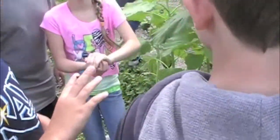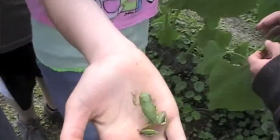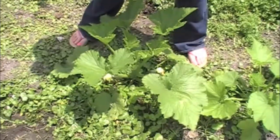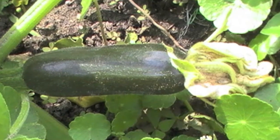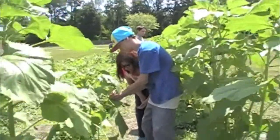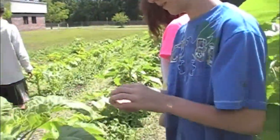There's a tree frog, and Caleb woke it up from its sleep. It's gonna jump. What is it sleeping at? Oh, please don't jump on me. That is a zucchini. Where? Right there. How many? Two. And a ladybug.